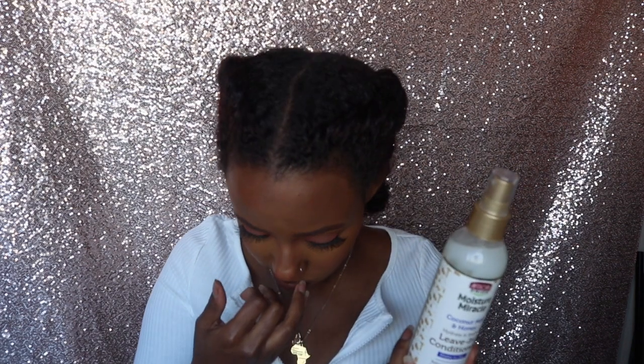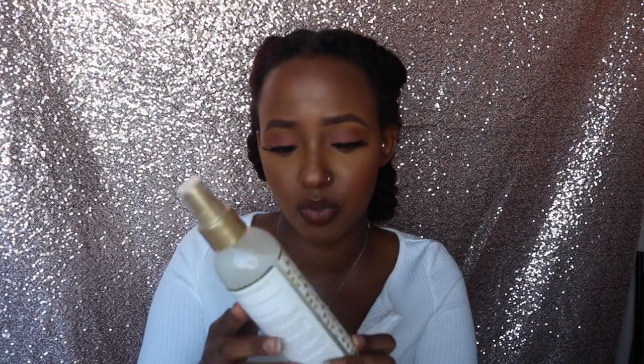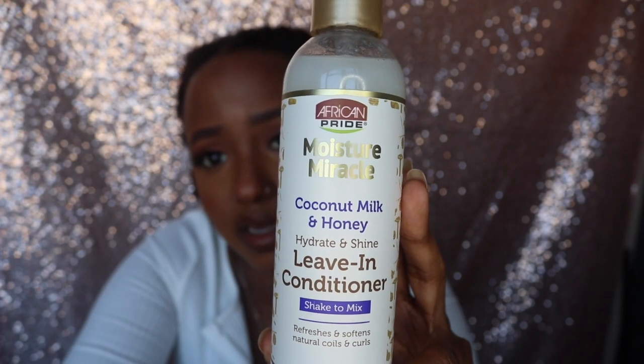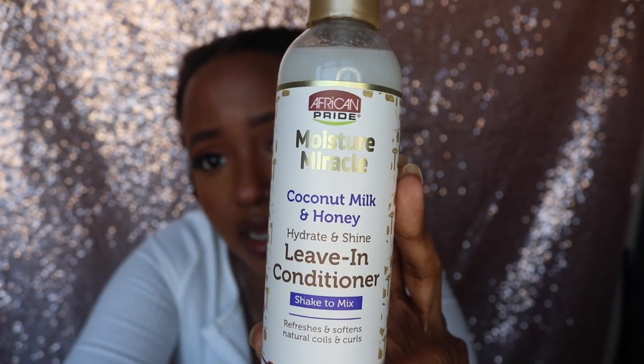I've never had something like this before, which is really interesting. This is another leave-in conditioner, but it's in spray form. Let me show you guys. That one's got coconut milk and honey. First impression, just looking at it and the description of it, wow, you guys, I'm happy. This is really, really nice. I can't wait to try this.